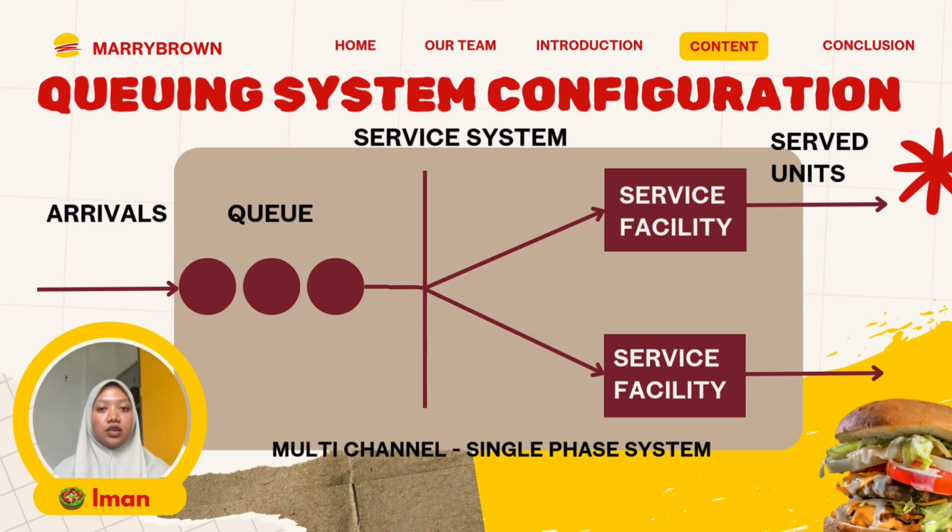So this is the basic queuing system configuration of Marrybrown Raub. They use a multi-channel single-phase system. Firstly, the customer will arrive and queue in the waiting line before making their order at the self-service kiosk or the counter. Next, the customer will be served by the service facility, which in this case is the cashier, where the food will be taken and all the food orders will be served at that time. Lastly, the customer will exit Marrybrown after completing their order.